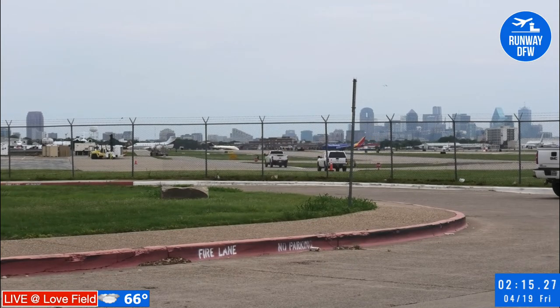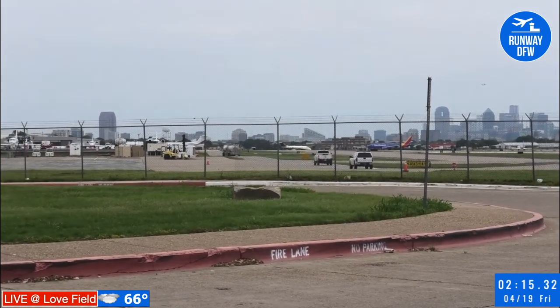So anyway, we're kind of parked on a cul-de-sac here, adjacent to the east runway at Dallas Love Field.